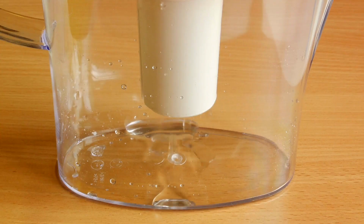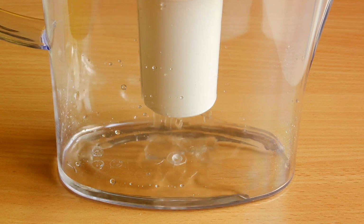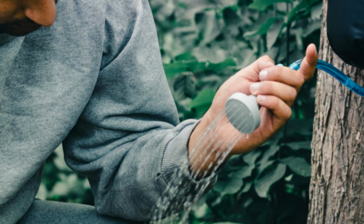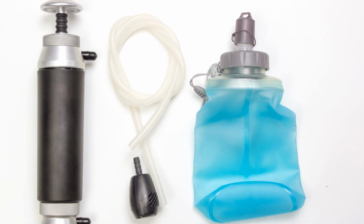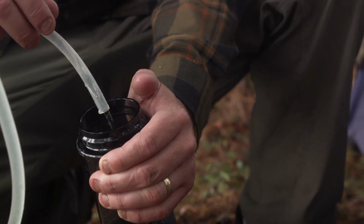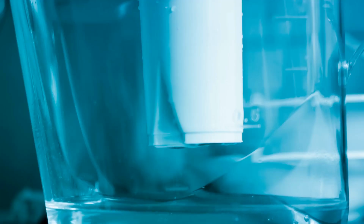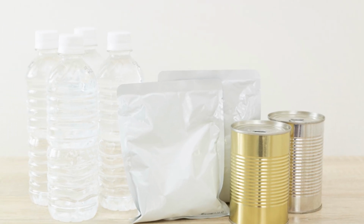That's where water filtration bottles come in. These handy devices are designed to remove harmful bacteria, viruses, and other contaminants from water, making it safe to drink. They're lightweight, easy to carry, and can purify water from any source, be it a puddle on the street or a rainwater collection barrel. Do keep in mind, though, no single filter can handle all types of contaminants. So, it's essential to have a basic understanding of what your chosen filter can and cannot do.